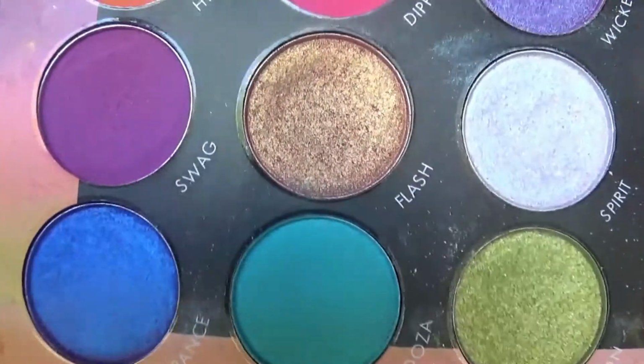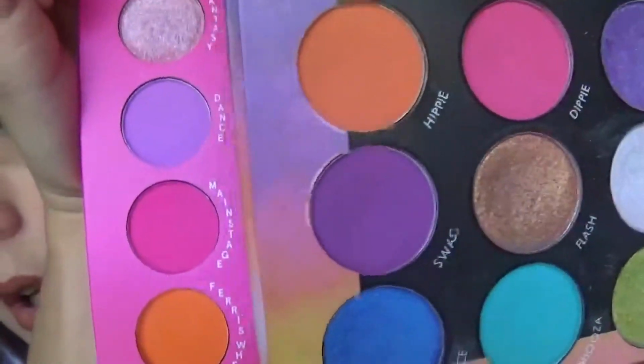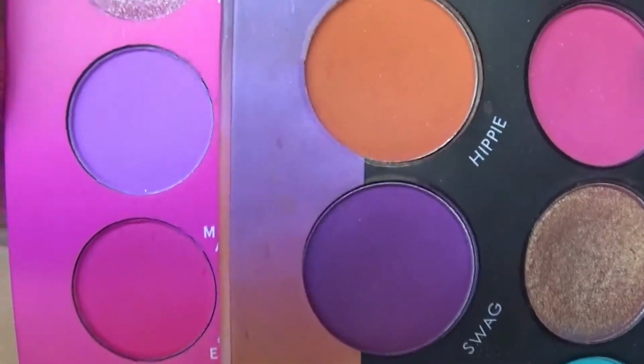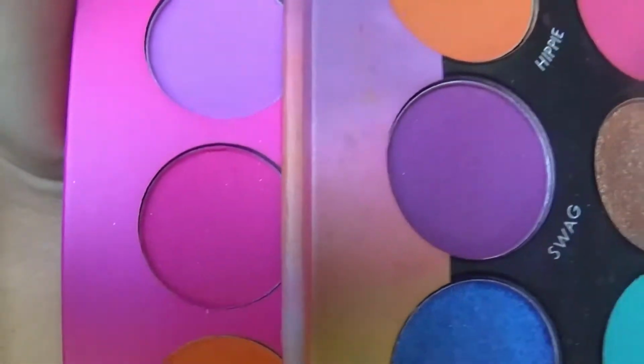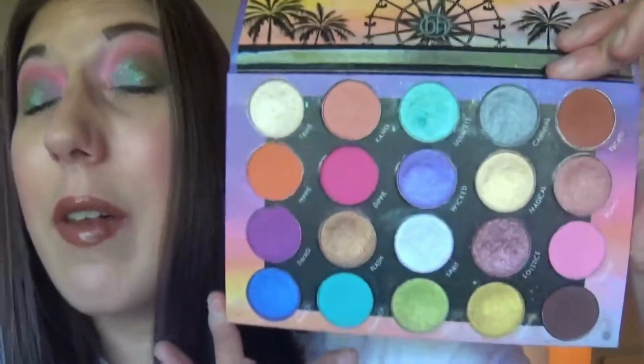I feel like you can totally tell the difference. So let me hold it up like this, and then let me hold up the mattes in the Midnight Festival. I feel like you can totally tell. They're just more chalky in a way, or tightly packed or something. I don't know. To me, they look different and they definitely feel different. But anyway, back to this palette. I just love this palette so much.